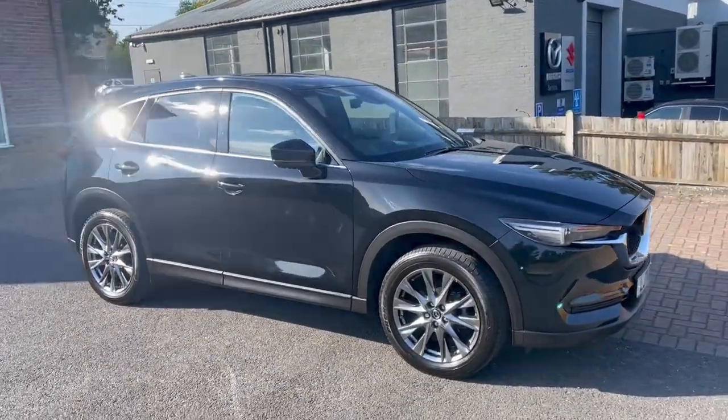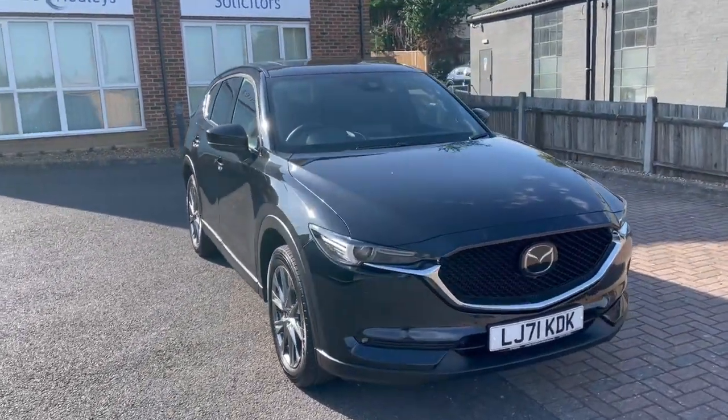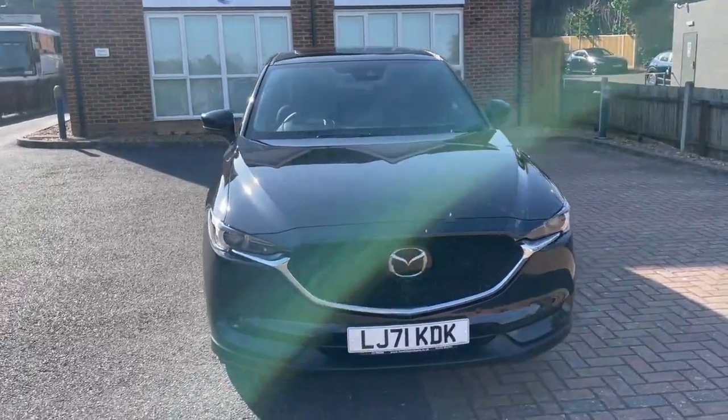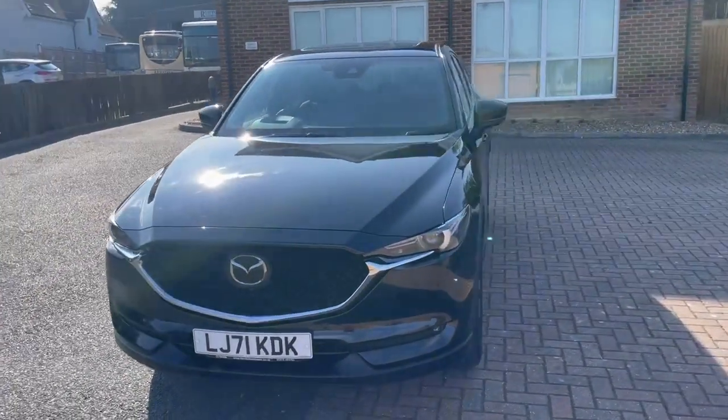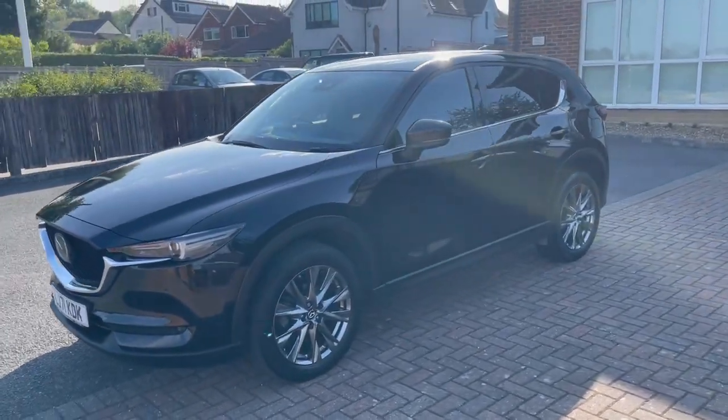A one-owner vehicle, sold and serviced by us from new. And the customer's just taken delivery of a nearly identical car. She traditionally changes her car every 2 years or so. Her husband's also got a car with us. They're very, very good Mazda TW White & Sons customers.